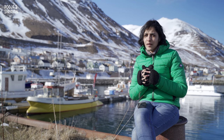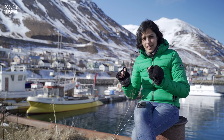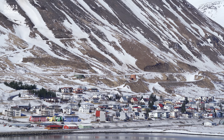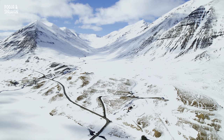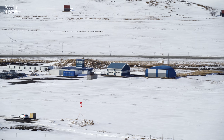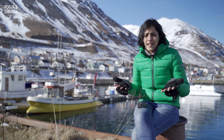Siglufjordur has had a bit of an independent streak, simply because they have been isolated because of their geographical location, right? Nobody could access this place even if they wanted to. If they had to get here, there was no land access. They had to come either by seaplanes or by boats. This is why it has a reputation amongst the Icelanders, supposedly, that it's a bit of a rebel town.